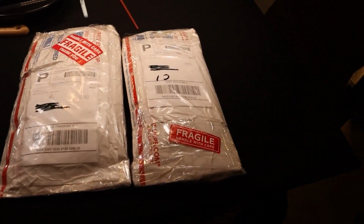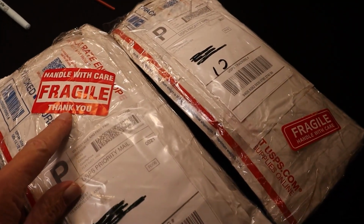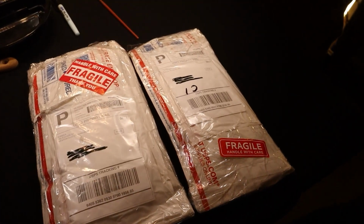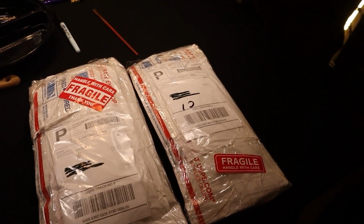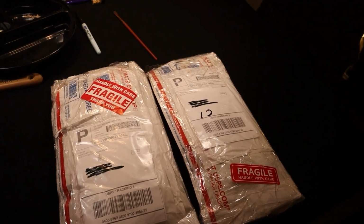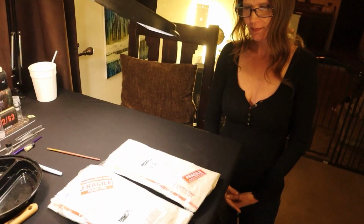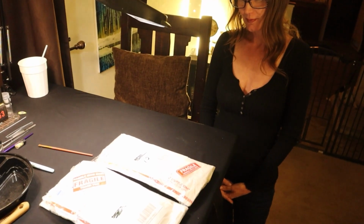I'm going to point out that they each have their own little handle with care, fragile, handle with care. These are the only two packages we have ever received that had fragile on them. It's dirt. It's Paydirt. So, yeah. That was a little suspicious, and then of course, the packaging looking really close to the same.